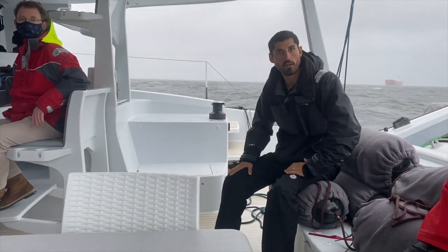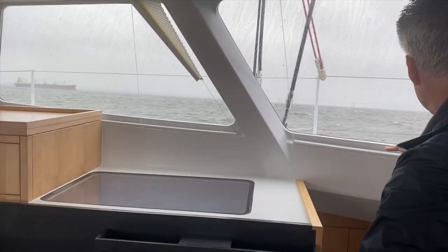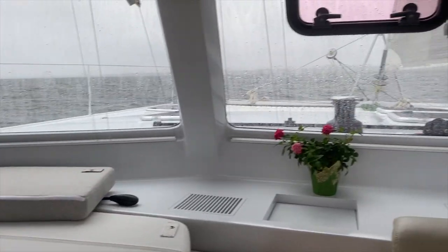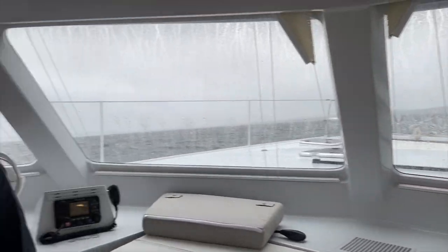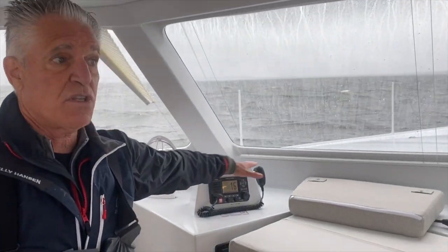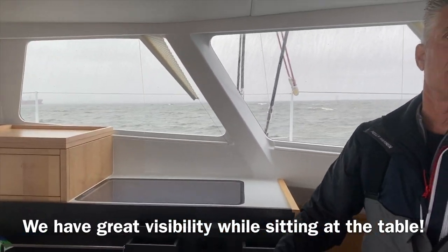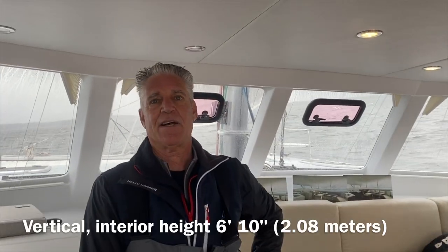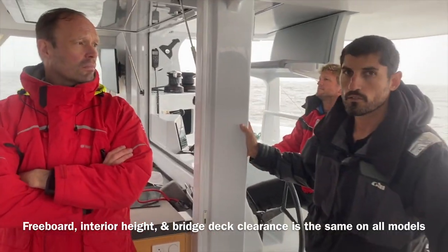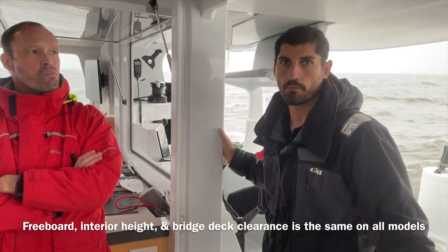The windows now on the 482 and 442 come down lower, to the deck. So when you're sitting down, you can see over. More visibility. The visibility won't change up here because they do come down to the wet deck, but now on the sides, they come down as well. So it opens up the visibility. And that's true for all models, right? They're all the same. The freeboard, the cabin top height, the bridge deck clearance is the same on all models.